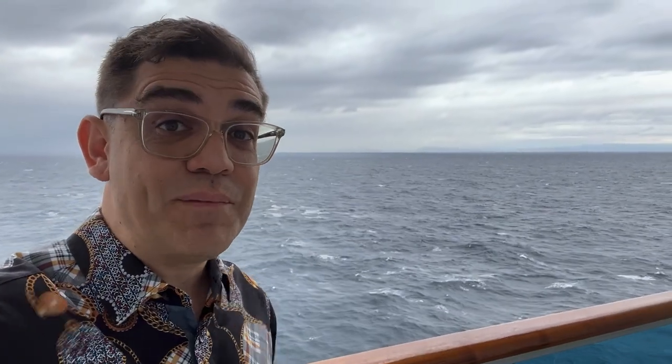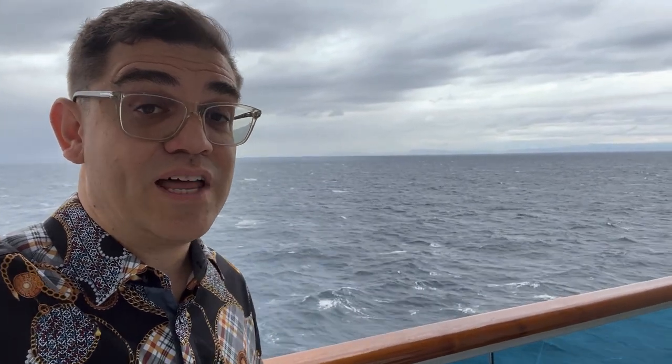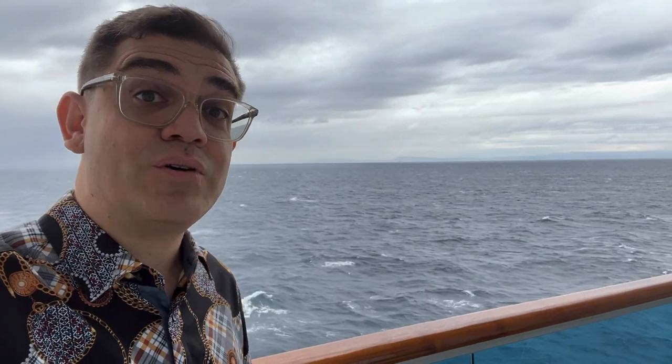Okay, we're turning back to the right. Perhaps the captain wants to get us a little bit closer to the shoreline for a better view. I don't know, it was kind of an abrupt turn to the left and now we're on course again.